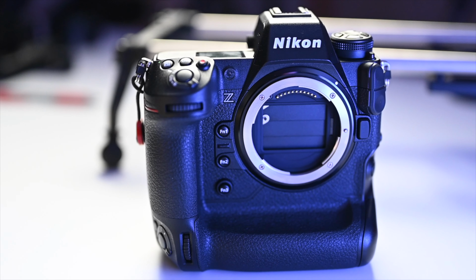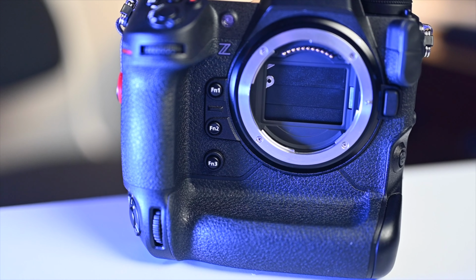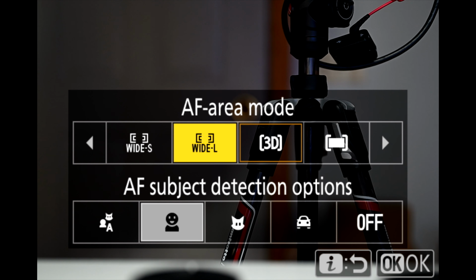And the very first item that I purchased this year is actually the Nikon Z9. Now, I know it's not the cheapest camera on the market, but it's probably the most powerful camera on the market. It's really a powerhouse.